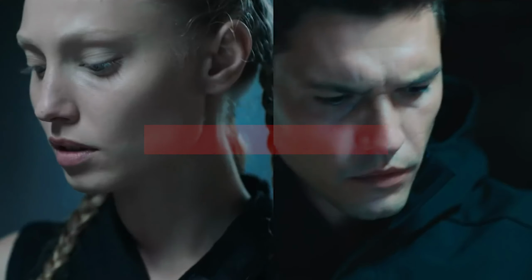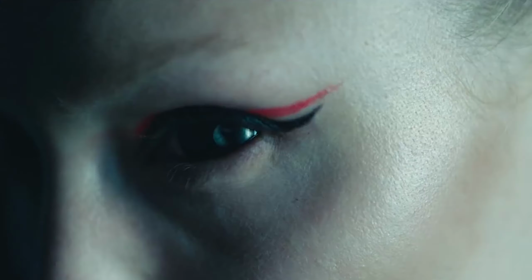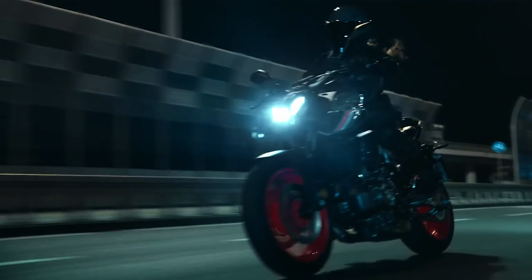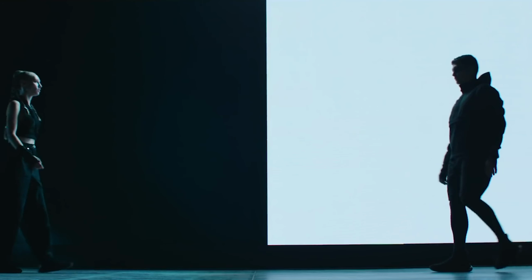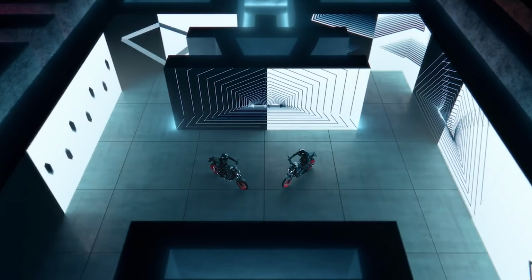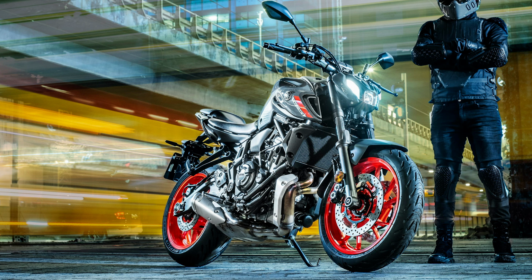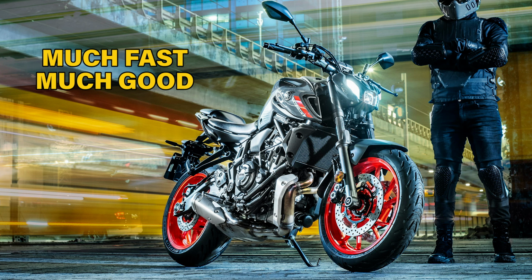Now, let's chat about the 2021 updates for the MT-07. First off, the styling has been changed to a new generation of body styling. I'm honestly a huge fan of the winglet style air intakes. It makes the bike look fast at a standstill and gives more purpose to the area surrounding the fork legs.